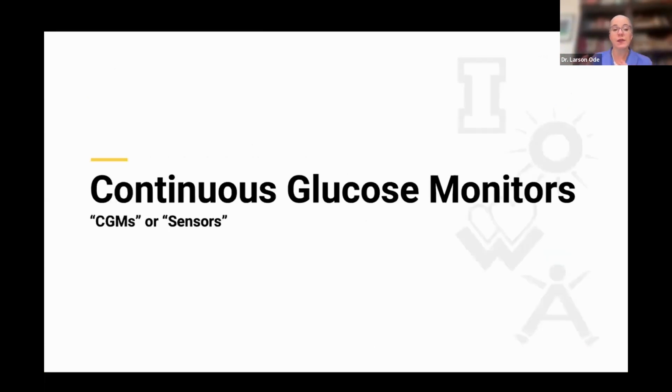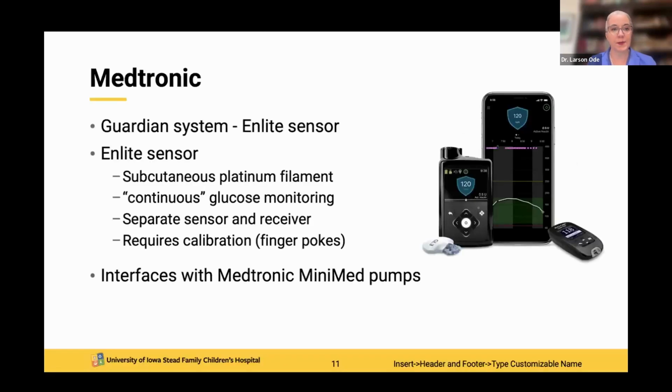So let's talk in a little bit more detail about these continuous glucose monitors that measure that interstitial glucose. And these are called variously continuous glucose monitors, CGMs, or sensors, depending on who you're talking to and how they like to call it. So I'm going to go through the devices that I typically use in my practice, and I'm going to go in order of my least favorite to my most favorite, and I'm going to do this with all of the technology. So really the first practically available sensor came from Medtronic, and their current sensor is called the Enlight sensor.